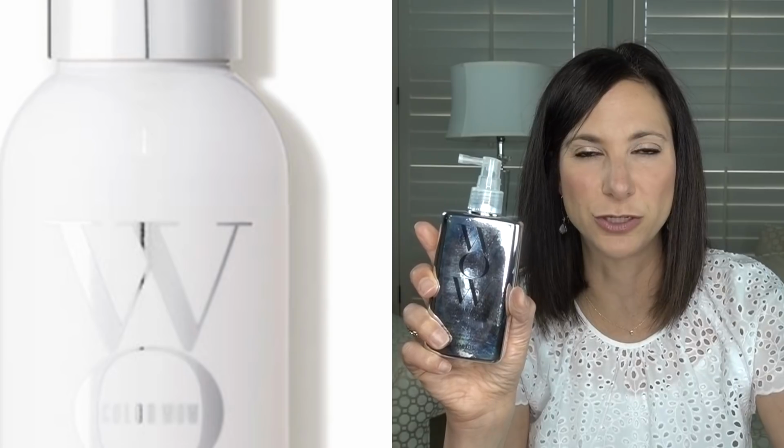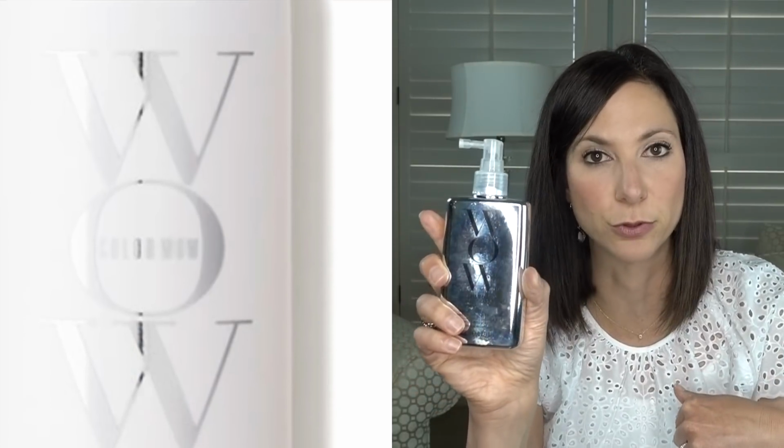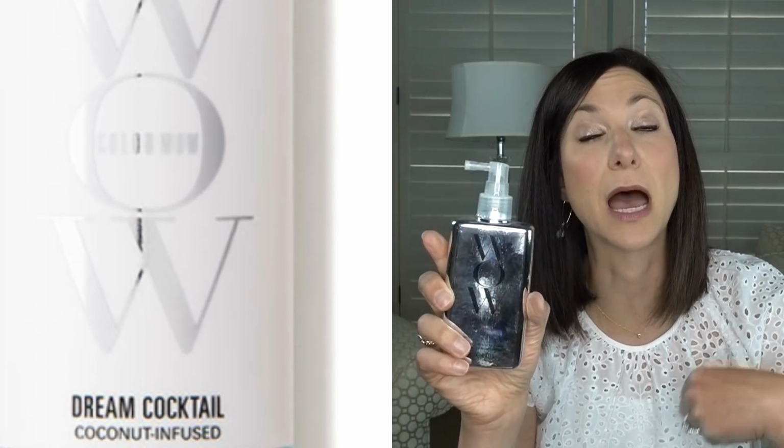So if you're a person like me that straightens your hair, you may try the other Color Wow product, which I will insert a picture of right here because I didn't bring it out of my bathroom to show you. That may be a better product if you were looking for something really nice to straighten your hair and have it look silky and smooth and kind of anti-humectancy, you know, warding off the humidity spirits.